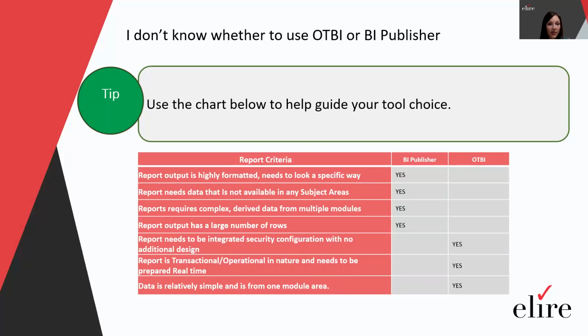However, if the report needs to be integrated easily with security configuration and with no additional design, OTBI is great for that. Report is transactional, operational in nature, and needs to be prepared real time. And data is relatively simple and is from one module area. OTBI is great for all of those.